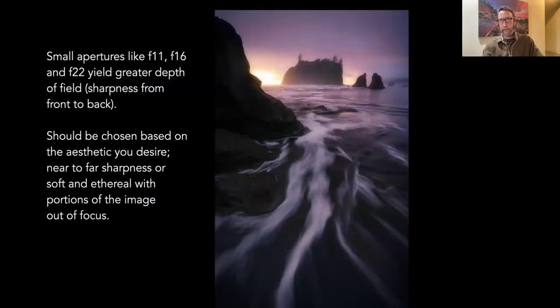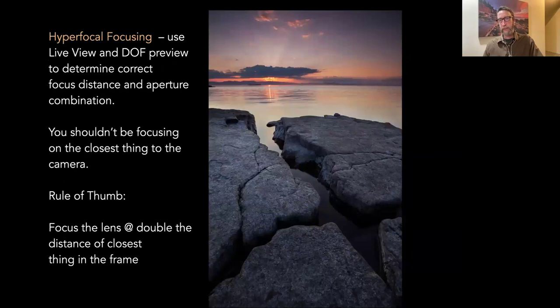So smaller apertures, f11, f16, f22. If you can avoid using f22, I would, just because you start to get a little diffraction and start losing a little bit of sharpness. But you want to choose your depth of field based on the aesthetic that you want in the scene, in the photograph, right? Do you want near to far sharpness? Oftentimes, for landscape photos, you do, but not always.